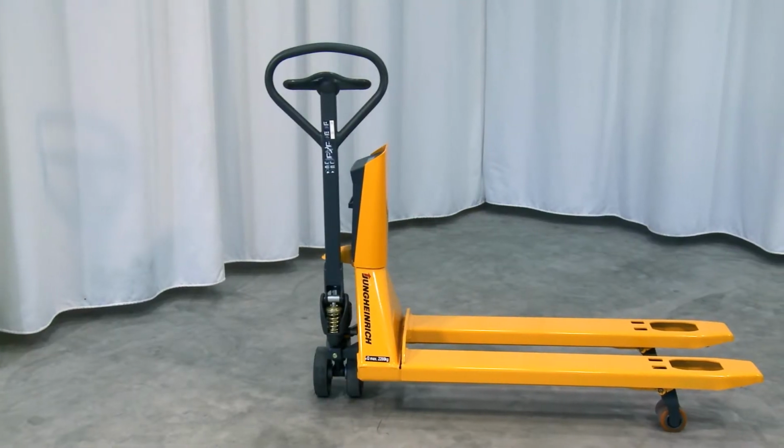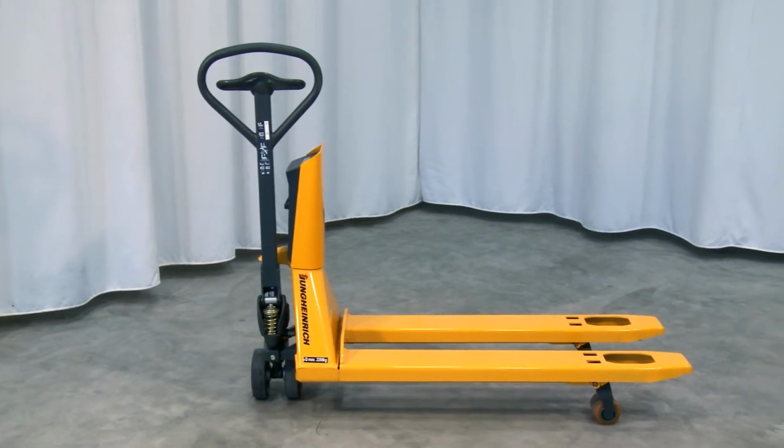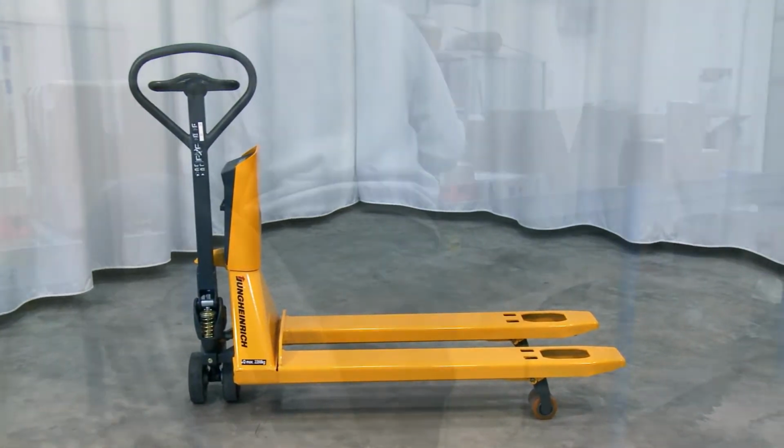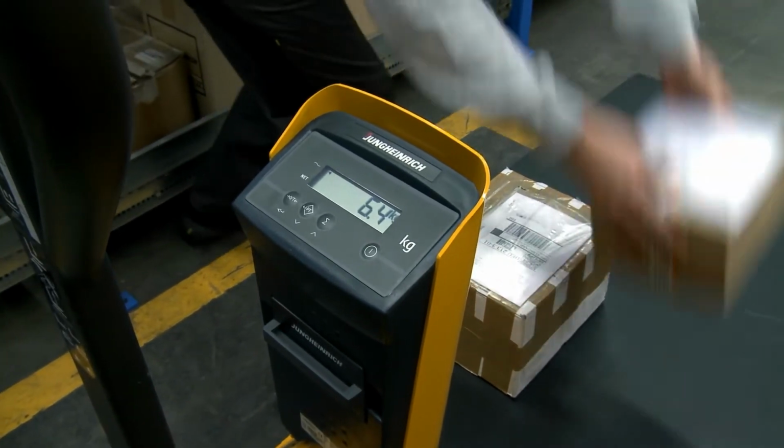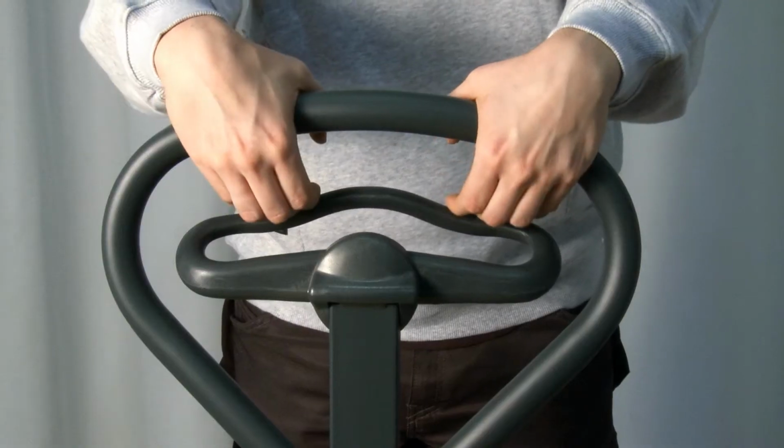This forklift is a premium product. It is highly ergonomic and durable. It weighs precisely, whether receiving goods or at plausibility checks. The ergonomic drawbar grip has a patented operating handle for raising or lowering the load.